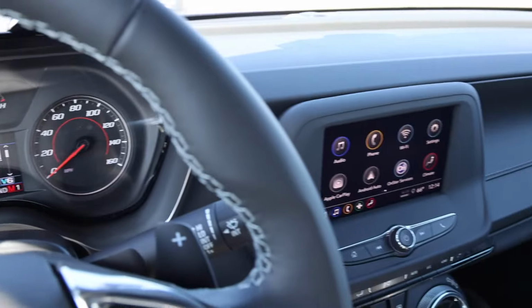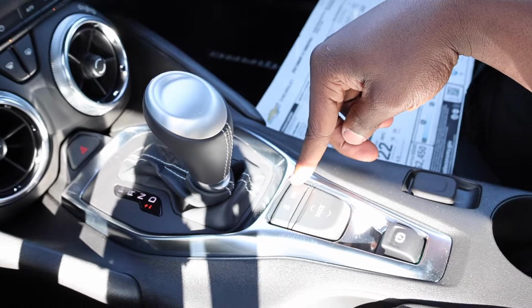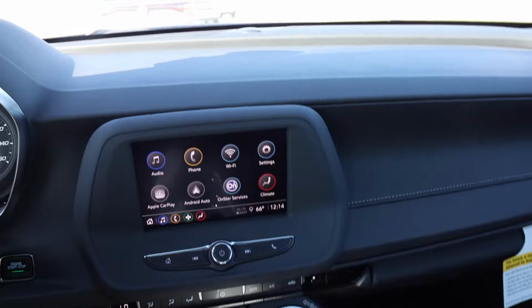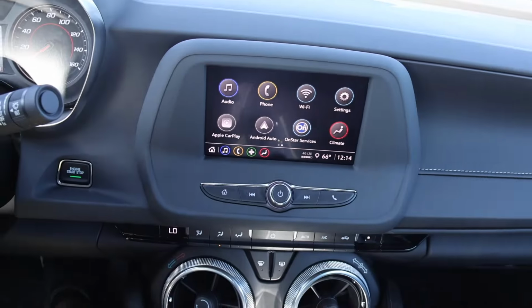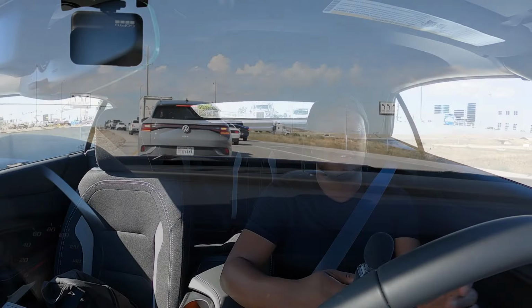Now I don't see that this car has a stop-start function. I see traction control and electronic parking brake, but I don't think this car has that functionality that the Mustang had, which would probably be good in this scenario here. Now let's go ahead and see how loud this interior is.